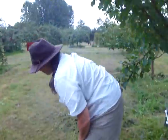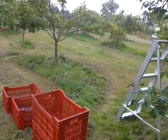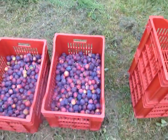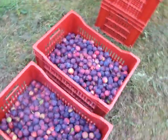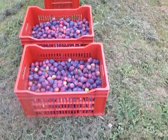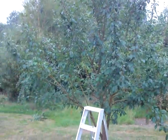We got the trees from Blackmore Nurseries. I strongly recommend Blackmore Nurseries. If you're not in the UK, you can still have a look at their website and learn a lot from it. So we picked these two boxes of plums from this one tree.